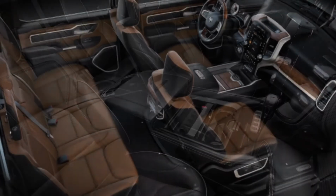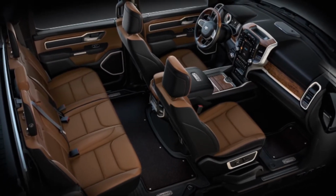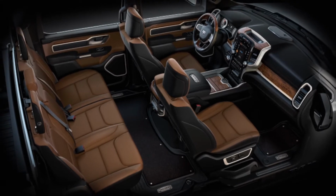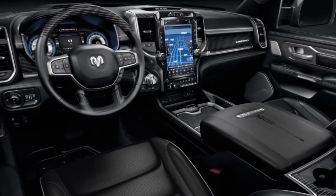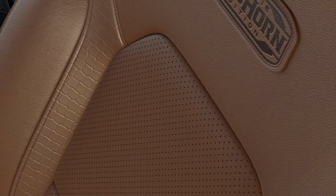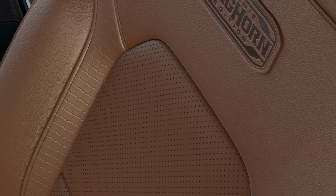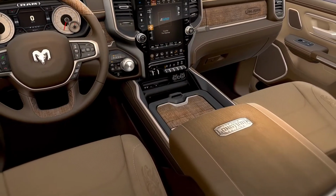For our Longhorn and Limited models, our top trim levels, we use 100% full grain leather. It means the leather is natural. So any place that you look on these seats, front, back, side, left, right, up and down, it's all leather. And that's one of the things that we can say and the competition can't.